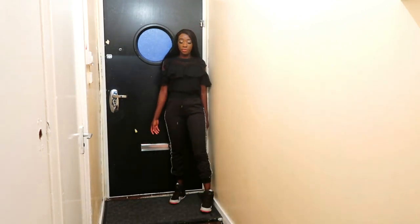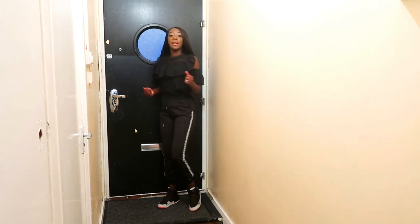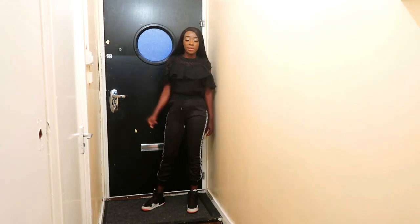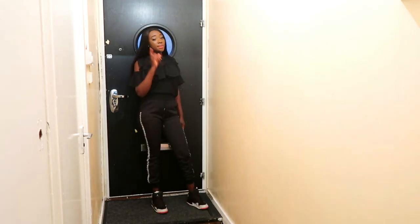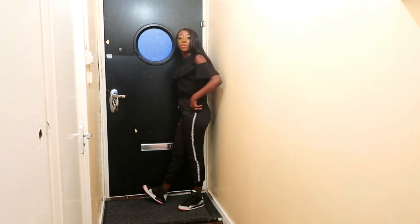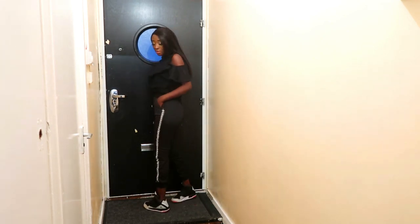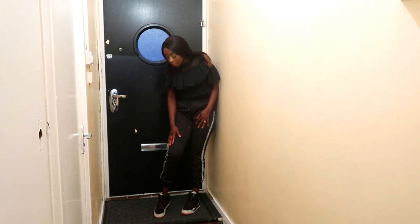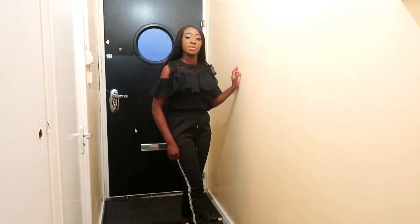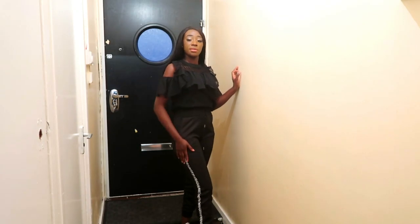And this is definitely easy to walk in, especially if you're taking public transport in London. And yeah, just have something sporty casual. Yeah, that's it. I like the material. It literally feels a bit like suede, but very stretchy. So the material is very good.